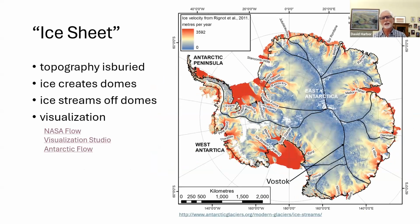So when Antarctica became glaciated, what we had to do is develop an ice sheet. And that essentially means that there's more snow being deposited on Antarctica than is cold enough to melt the following year. The topography is buried, and it creates an ice dome.